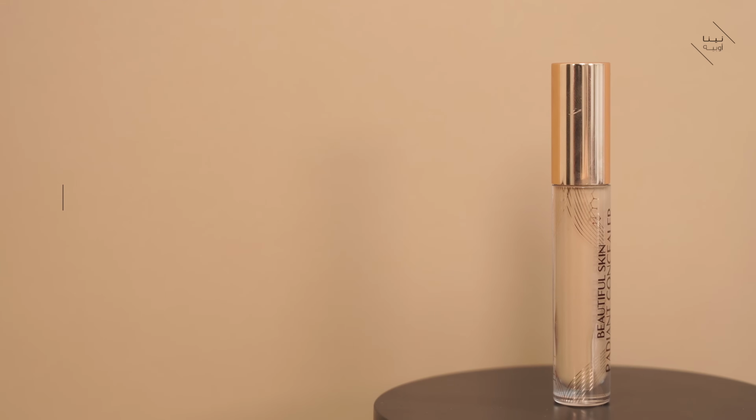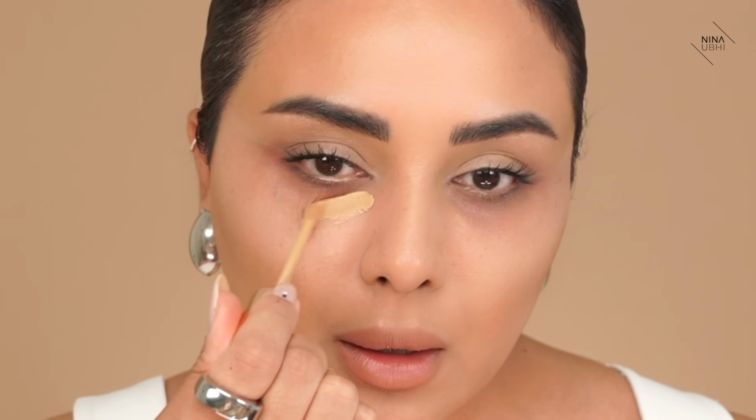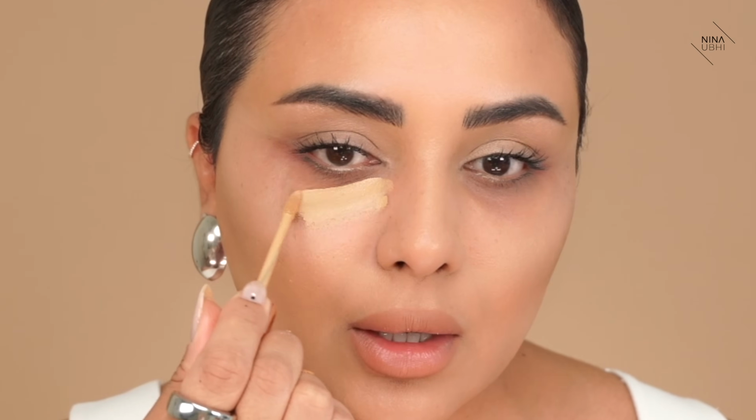Now we've got the Charlotte Tilbury Beautiful Skin Radiant Concealer. My shade is 9.5 Tan, and I'm gonna go ahead and apply this here.